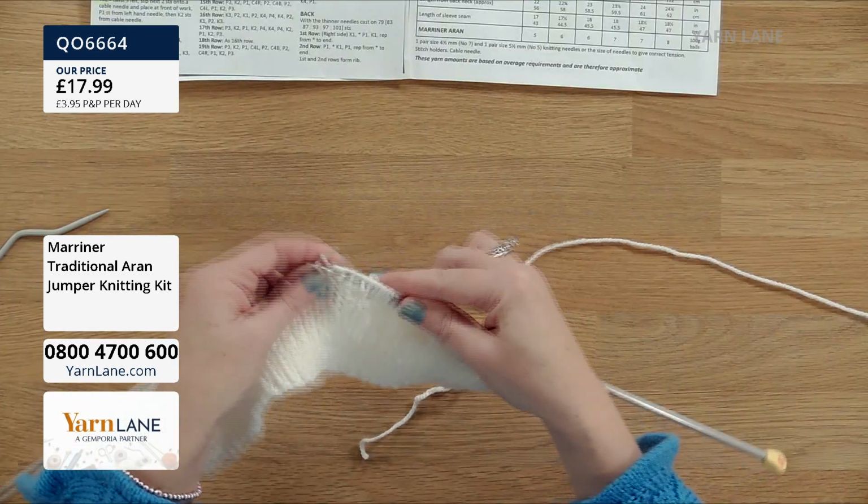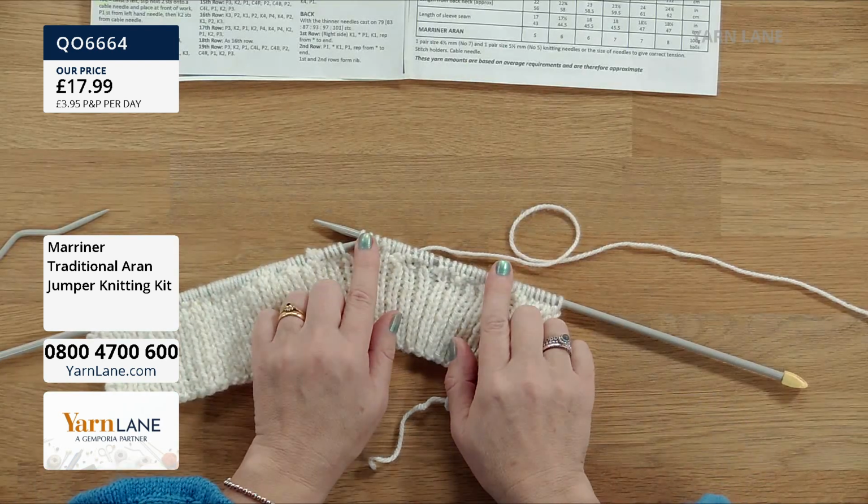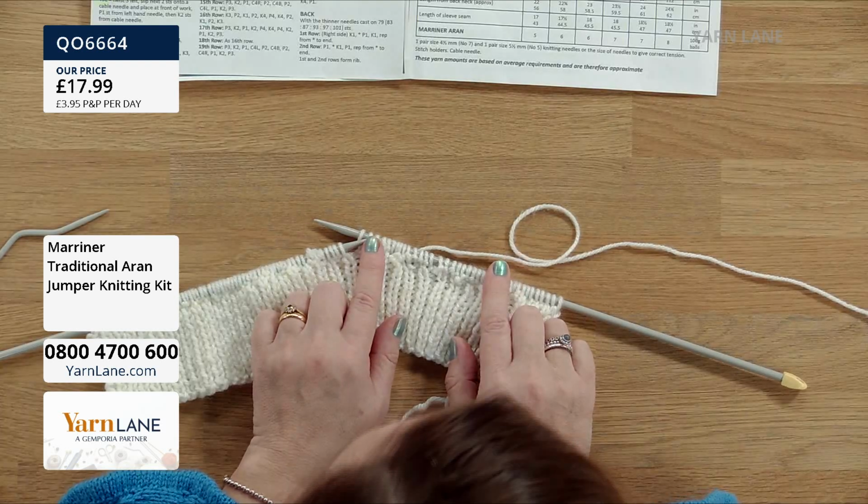Knit 1. Okay, so that's my panel A worked over the 29 stitches. Then it tells me I've got to work the 23rd row of panel B.